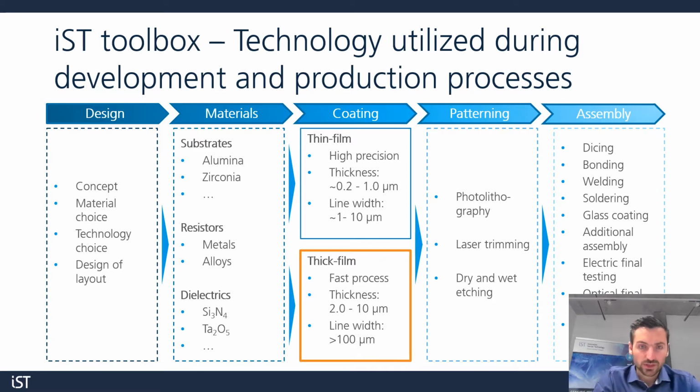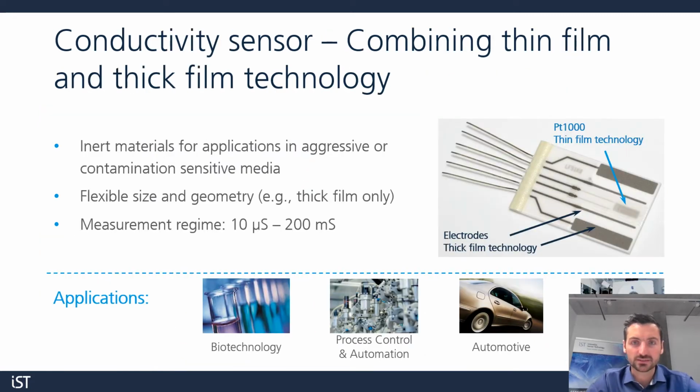So today I would like to focus on thick film processes, and one example where all the IST expertise is combined is this conductivity sensor, which has a PT100 for temperature compensation here in the front, and thick film printed platinum electrodes. We have inert materials for applications in aggressive or contamination sensitive media, so for example biotechnology and medical devices is very sensitive to contaminations.